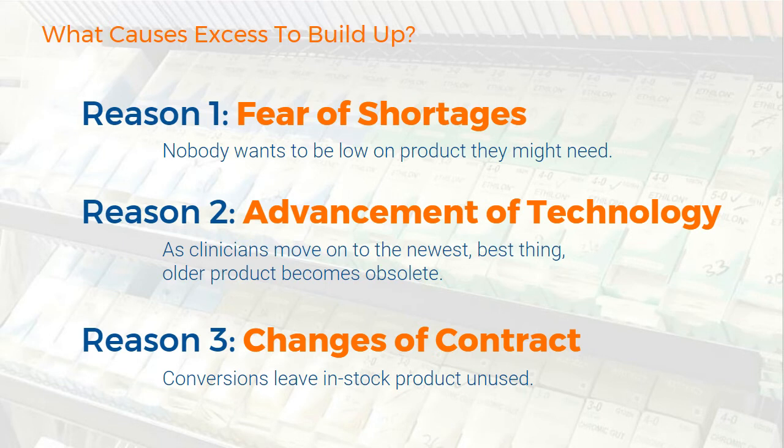So, all of those things together are, so it's not easy to say, here's the one thing you do and that solves all your problems. It's kind of a myriad of different things that impact our ability to buy inventory and keep it on the shelf.